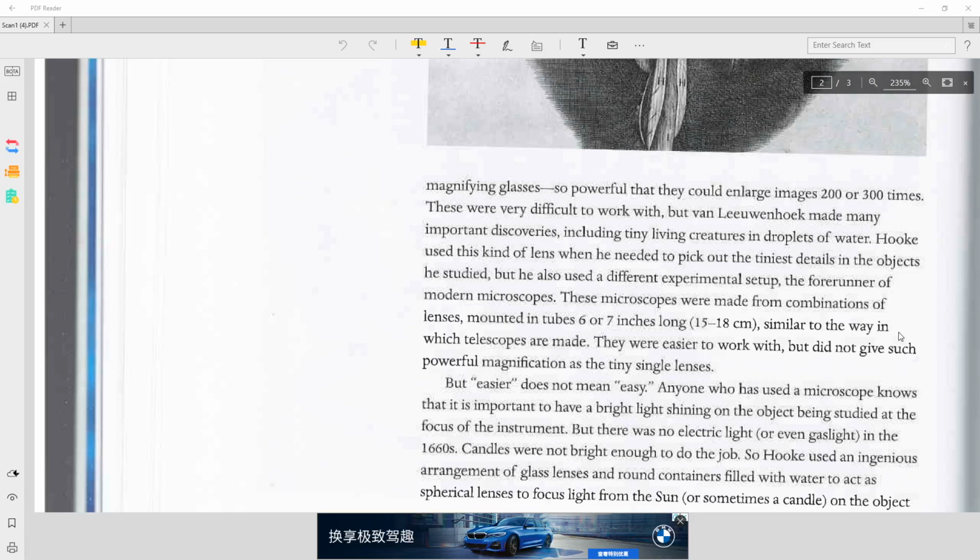These were very difficult to work with, but van Leeuwenhoek made many important discoveries, including tiny living creatures in droplets of water. Hooke used this kind of lens when he needed to pick out the tiniest details in the objects he studied. But he also used a different experimental setup, the forerunner of modern microscopes. These microscopes were made from combinations of lenses mounted in tubes 6 or 7 inches long, 15 to 18 centimeters, similar to the way in which telescopes are made. They were easier to work with, but did not give such powerful magnification as the tiny single lenses.